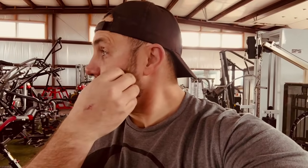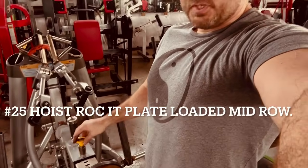Crazy good. I don't know. That's number 26. Could be number 2, number 3. It's like number 25 is the Hoist Rocket plate-loaded mid-row.